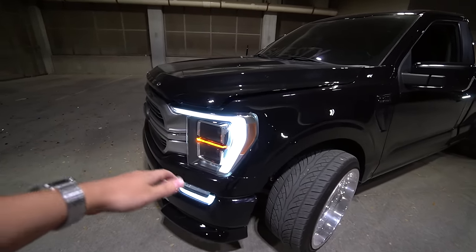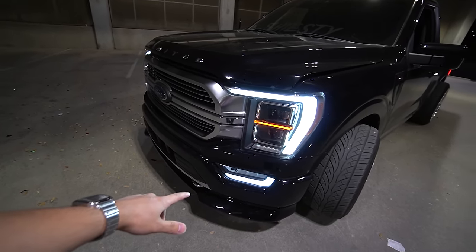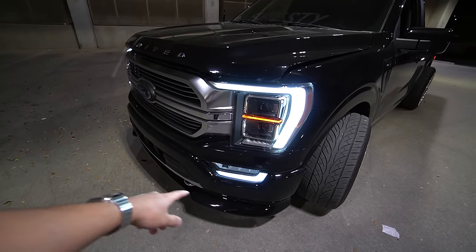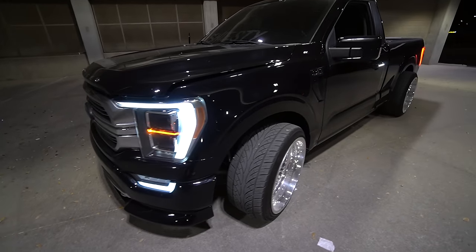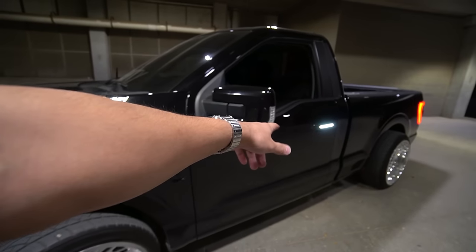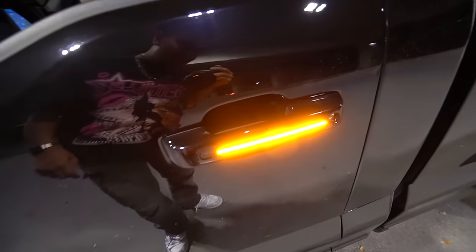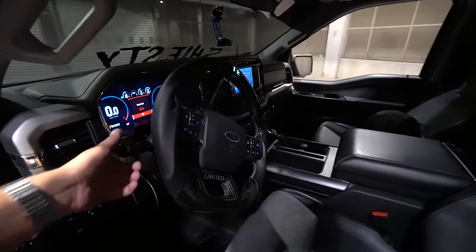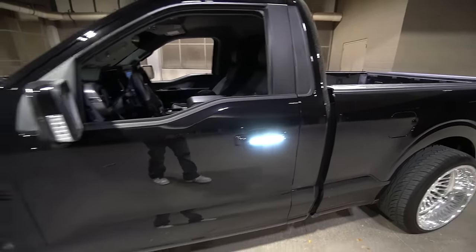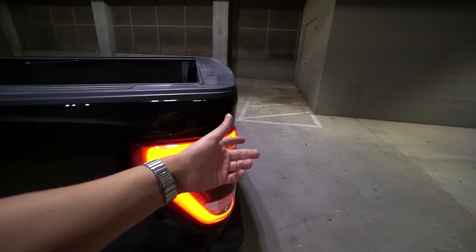On the front end, I got a full Limited swap: headlights, grill, bumper, tow hooks, bumper chrome piece right there. I got a Bullseye Auto front splitter. I also got the Limited fenders, mirrors, door handles with the switchback lights in them. You hit the blinker, they turn orange. And then I got the Limited custom carbon fiber steering wheel. And then I do got the Limited tail lights and Limited tailgate.